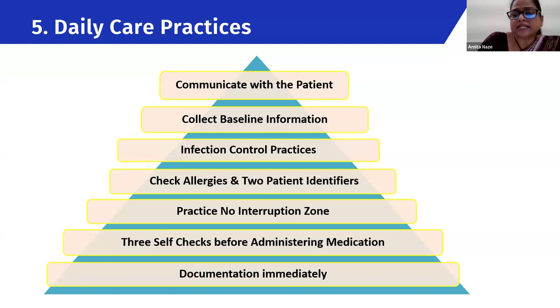And a no interruption zone can be practiced in the ward, like nurses putting a sachet on their uniform saying that this is a no interruption zone, telling that these nurses are administering medication so that nobody should disturb them, and without disturbance they can administer the medications to avoid medication errors.